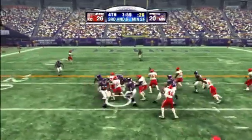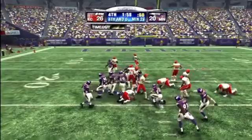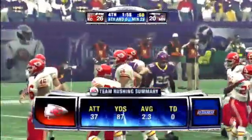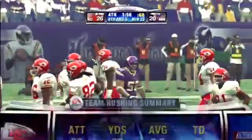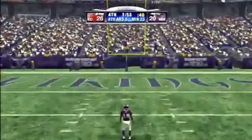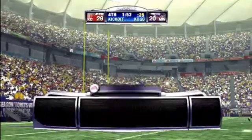Handoff up the middle. He's tackled at the 23. So they tried to push it ahead, but the defense stopped them short of the first down. Looked like one of those old-fashioned rugby scrums there. A lot of big bodies piled together and nowhere for the running back to go.